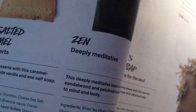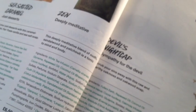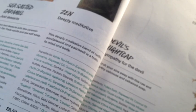And then we've got Zen Soap, which is deeply meditative, it says. It says this deeply meditative blend of oud, sandalwood, and patchouli is a tonic to the mind and body. So again, we have coconut oil, sandalwood, patchouli, labdanum resinoid, which is kind of frankincense-y, and oud oil. And it's a sort of incensey soap, and it's real pretty. It's got a gold outer coating, and then it's got this sort of brown and gold swirls in the middle. It's like a big gold ring. In fact, here's what it looks like. There's a picture. Here's what the soap looks like, and they cut little pieces off of it like this. So if you like incensey soap, you'll like this one.